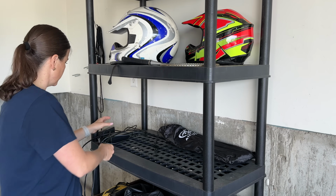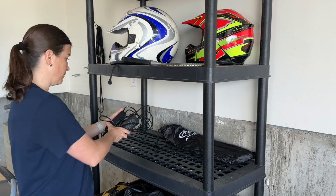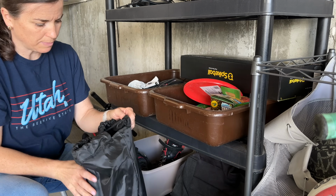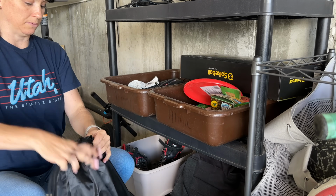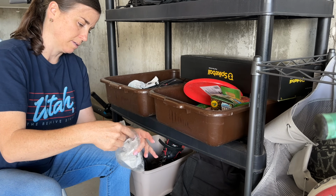Chalk. Got some down here. Okay, these are the charging cords for the scooters. I'm gonna leave it here for now. Just got this spike ball as a gift. So I'll put that up here.